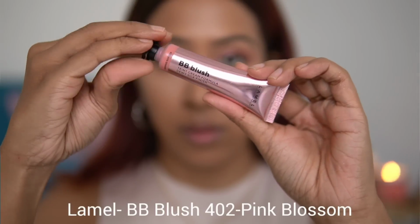Now coming on to the blush. For the blush, this is the most requested product, I think, from Lamel that you guys wanted me to review. So this is the BB Blush. Now, when I was swatching this formula, I immediately knew how this was going to turn out. This is a product that is not for Indian skin tones, I feel like. And I'll get into why.